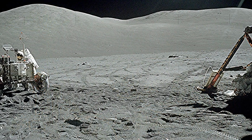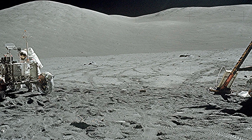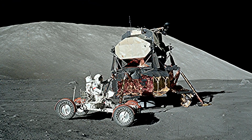But if the rover isn't set up yet, what are they using? And there's no gap in communications or anything else during that entire length of time. So if the equipment's not set up, they shouldn't be able to communicate. And yet, here they are.